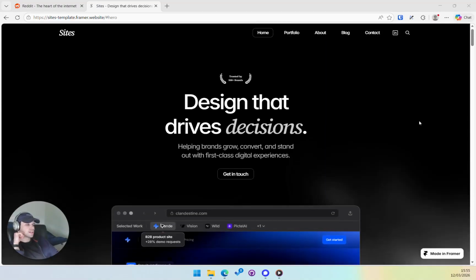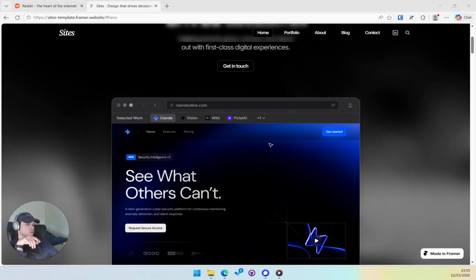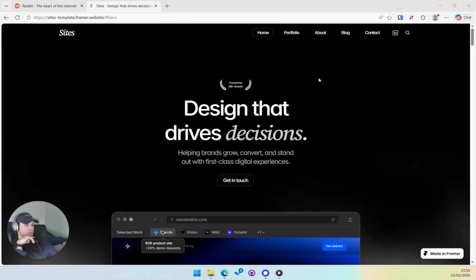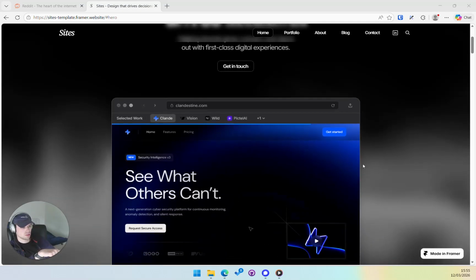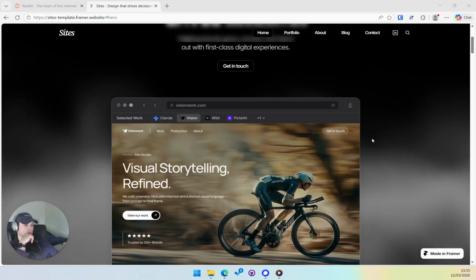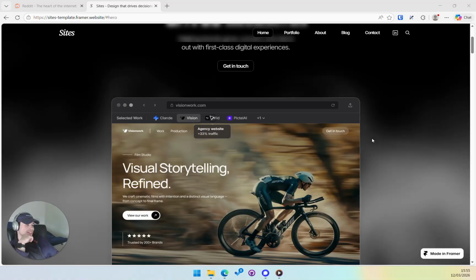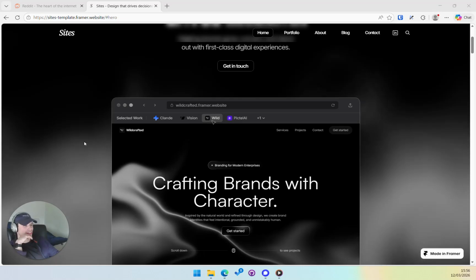The main problem with this hero section, in my opinion, is this image or animation. I don't know what it is, but it's a bit confusing because when I scroll, you can see the cursor moving away, and then it changes. I think for people who are not really tech savvy, and even for me, it's quite hard to grasp what's going on.